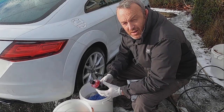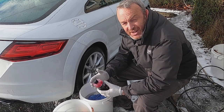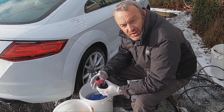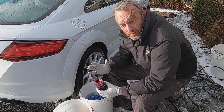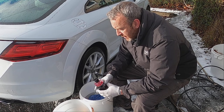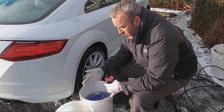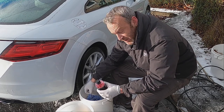So guys, that's the car citrus pre-washed and snow foamed, that non-contact part of the wash. The whole idea is to get as much of the grit and dirt off before we physically come on to what's now called the contact wash, where we're physically contacting the vehicle. Now, two bucket method, as we all should know by now: clean water and the shampoo, and a good quality microfiber wash mitt as well.